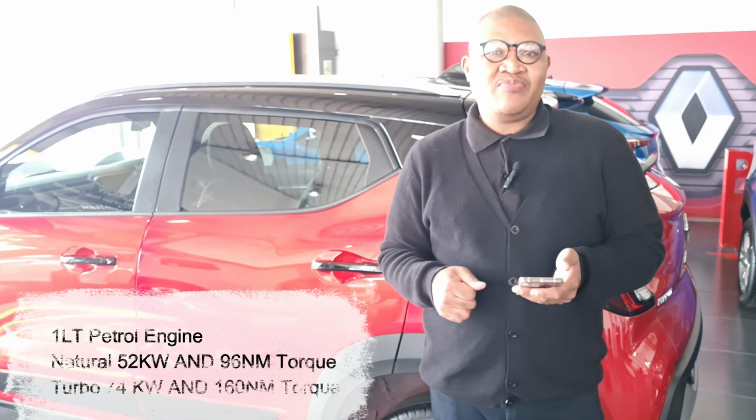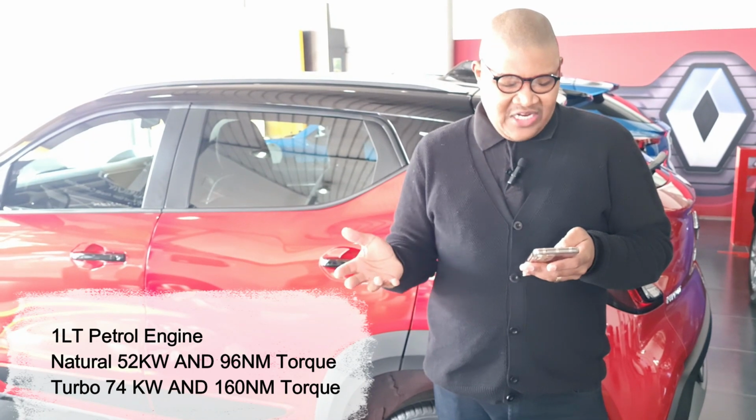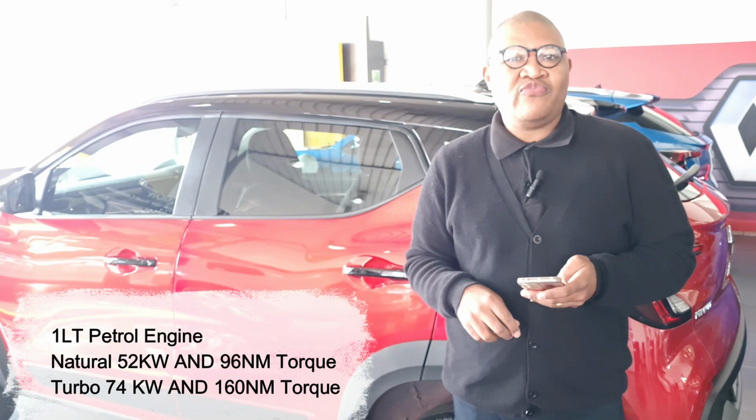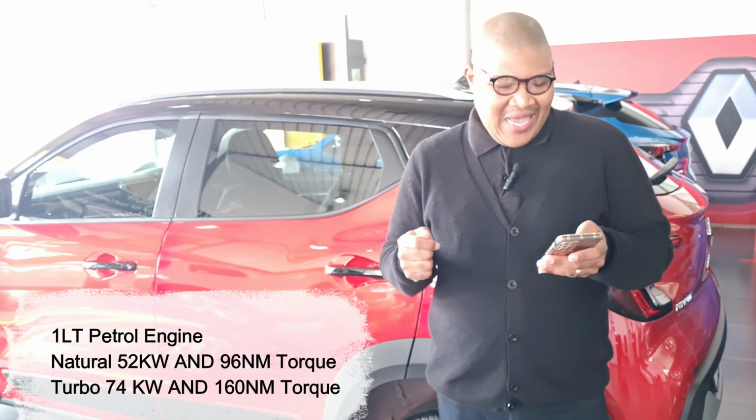Well, what is our verdict of this car? Should you buy the car? Should you not buy the car? Should you shortlist the car? Let's give you some more numbers. The engine that runs this car is a mixture of naturally aspirated as well as a turbo. It's a 1-liter petrol engine. The naturally aspirated produces 52 kilowatts of power and 96 newton-meters of torque, whilst the turbo produces 74 kilowatts as well as 160 newton-meters of torque. You also get a 150,000 kilometer warranty as well as a 30,000 kilometer service plan.